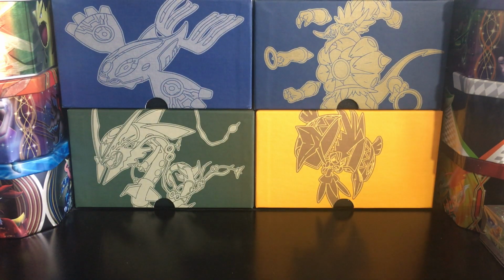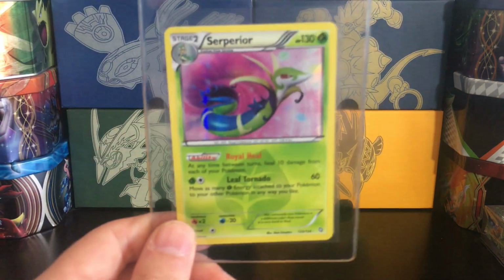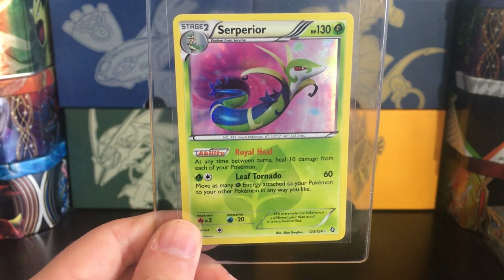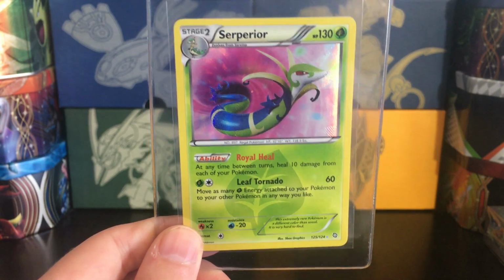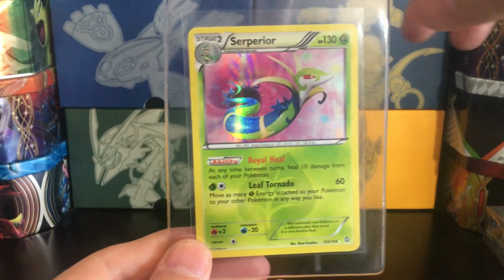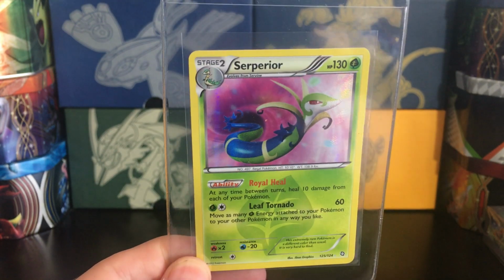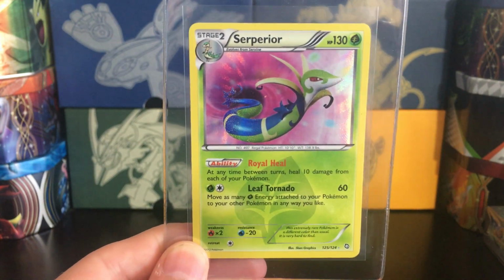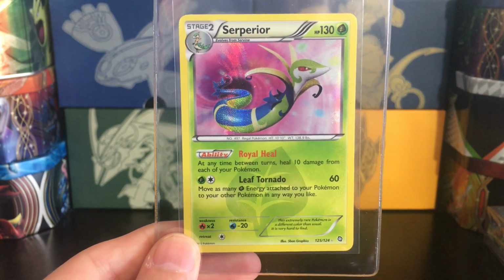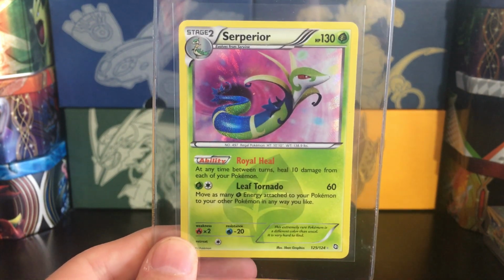Next up, I have a card that I am really hoping comes back as a 10. It is the Shiny Superior from Dragons Exalted. Excuse me. So this card, it's really, really nice. There's nothing on the back. Really hoping that the light silvering on the top is really not damage on the card. So really hoping that that comes back with the 10 grade.